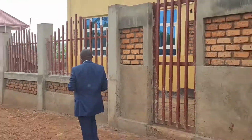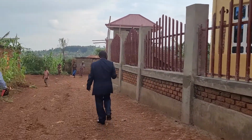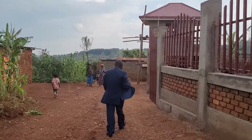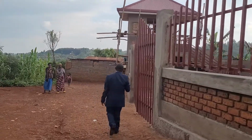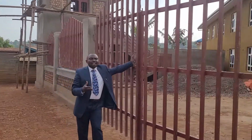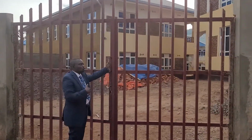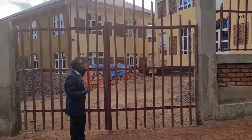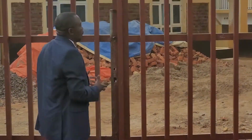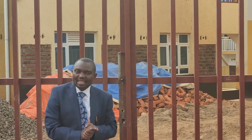Now we go down here. This is the structure that we have. So this structure here, we have now the main entrance to the facility. The gate right here, that you can see, is the major gate for everybody who has a vehicle to come and enter from here. All personal vehicles, company vehicles, hospital vehicles, this is where we will enter. So this will be our parking space right here for our vehicles.